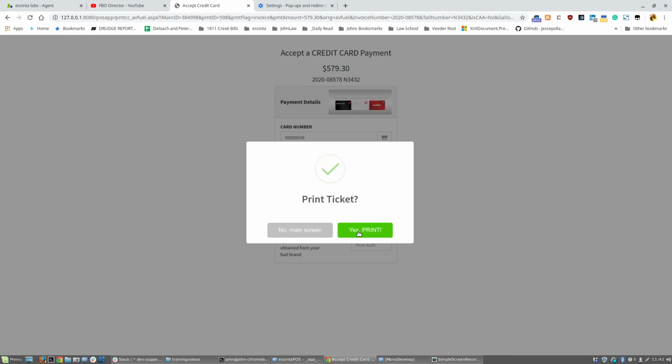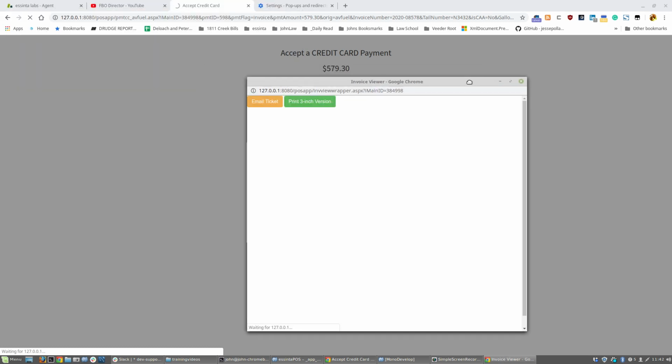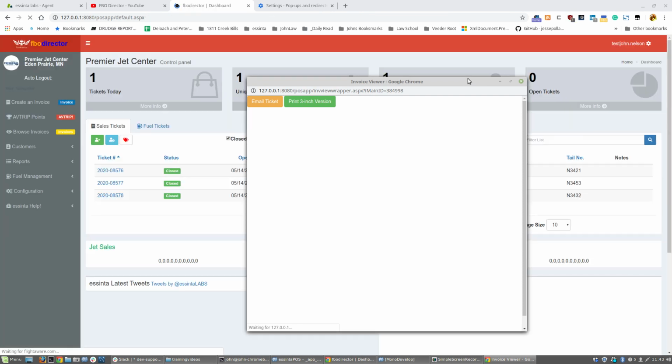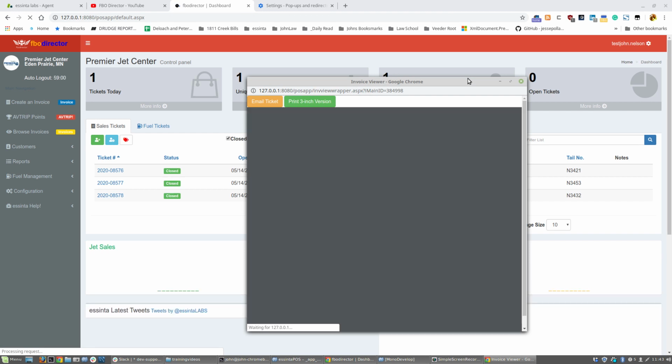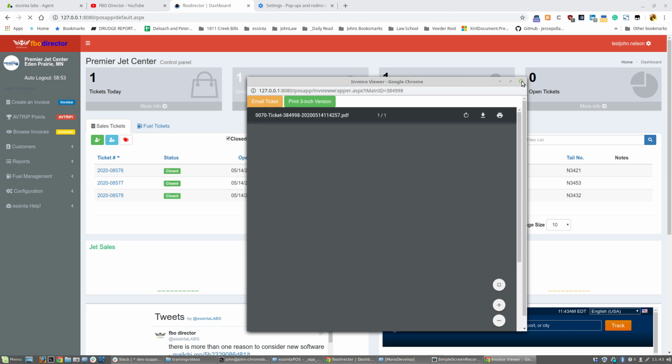But here's the receipt right there, so we can still recover that one, and it's available to us on the screen. So number one, make sure that your pop-up blockers inside of your browser are set to allow pop-ups from Ascenta.com, ESSINTA.com. And that will allow anything that we're showing, such as invoices that pop up every single time you run a ticket. Those are probably getting blocked also. So that will allow everything to operate as planned.